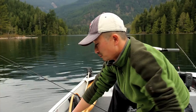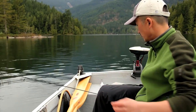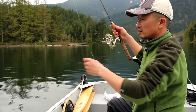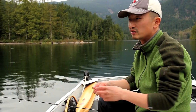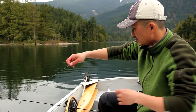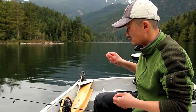So far we've released pretty much all the fish that we caught, but you can actually keep fish in this lake. Like most lakes, there is a daily quota, so best to check it, and it's usually 4, some regions is 6, some regions is 2, so you gotta check your regulations before you head out. But we might keep a few big ones at the end of the day, just to eat tonight.